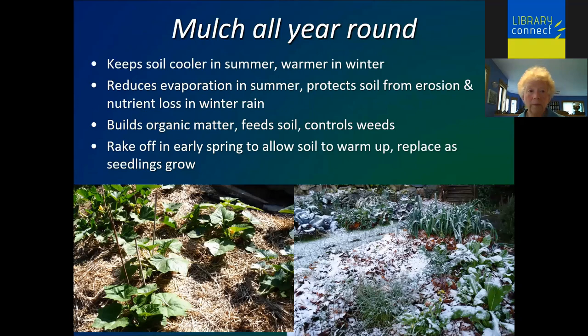So we want to mulch all year round. That keeps the soil cooler in the summer, warmer in the winter. It reduces water loss in the summer and protects the soil from erosion. And as you saw earlier, it's building organic matter and controlling weeds. And I rake the mulch off in the spring to allow the soil to warm up. But then as the seedlings grow up a bit, I put the mulch back.